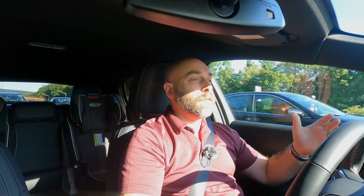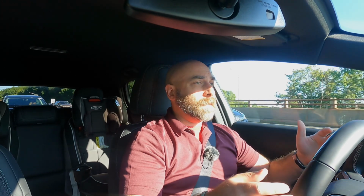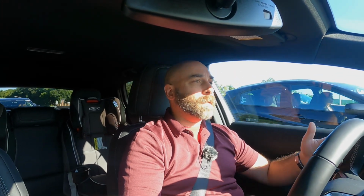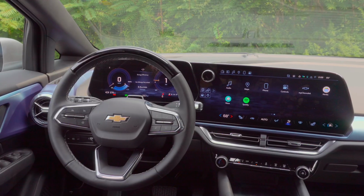You want it to be out of the way when you don't need it, and only intervene when you do actually need the system. And I expected, with all the beeps and buzzes that this car makes in general, I expected it to be a little bit more intrusive. They really have been out of the way unless I've needed them.